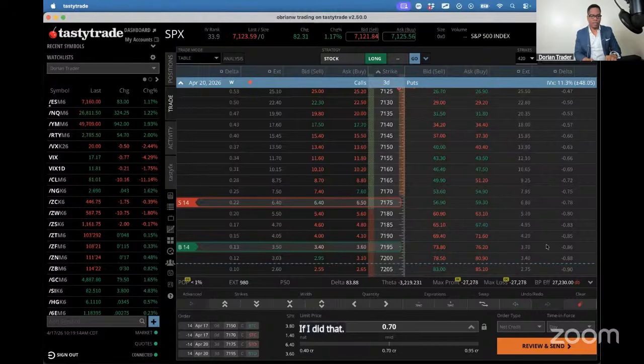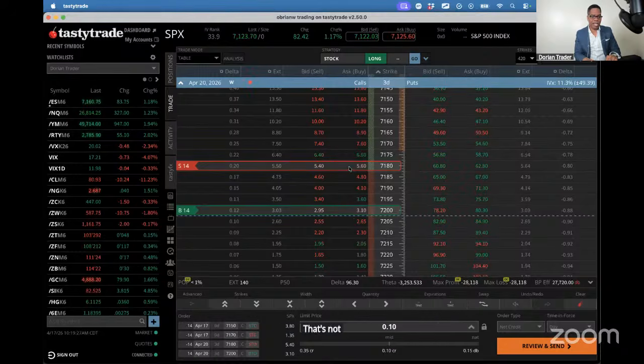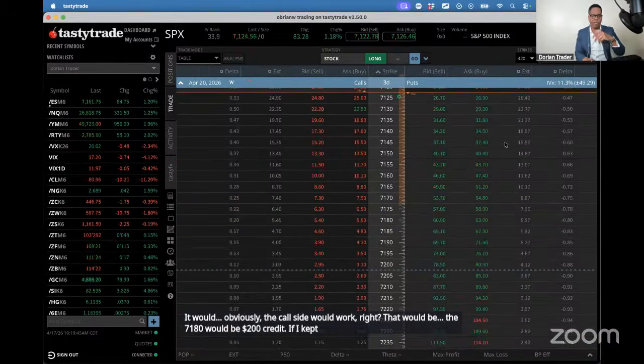Also, it gives the market time to digest the move and hopefully be flat. Yeah, and if I did that, I went to the 7180, that's 60 points higher. That gives me a credit. That's not even including the put side, but I would have to keep that put side there. So what I'm going to try to do is, right now, if I did this, the call side would work, right? The 7180 would be a $200 credit if I kept moving it that way.